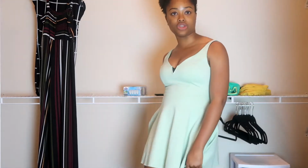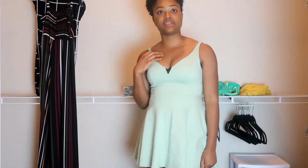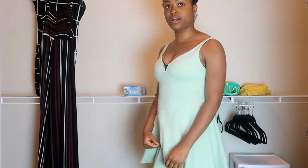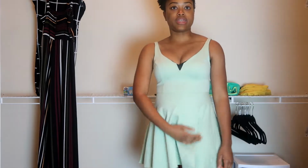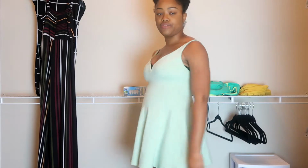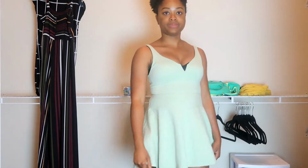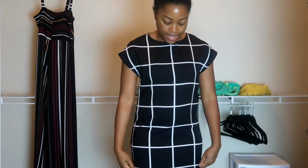Ooh, just simple, cute. It's probably too short because I got it in a size too small, but it fits so great everywhere else. I think a size bigger would work, but I never knew unless I tried. It's been like, what, two years? So they don't have it anymore. But this dress is in mint condition.